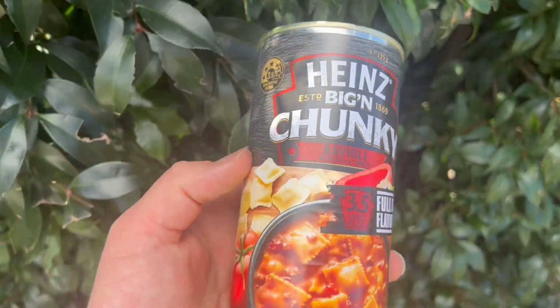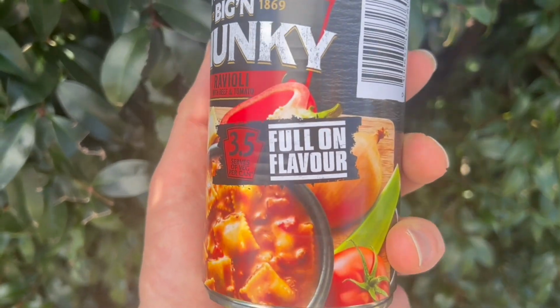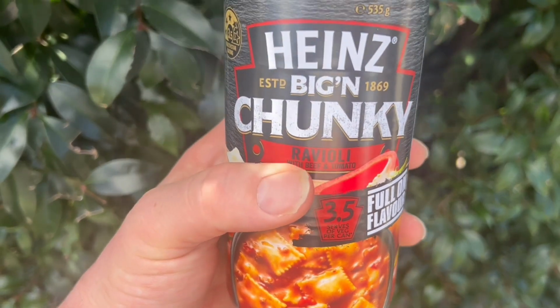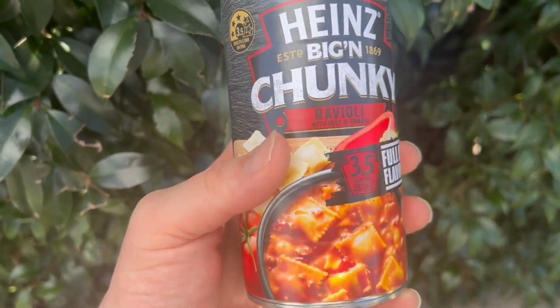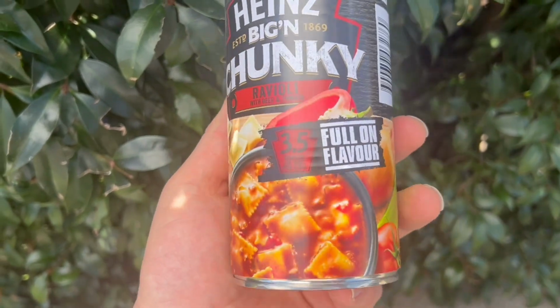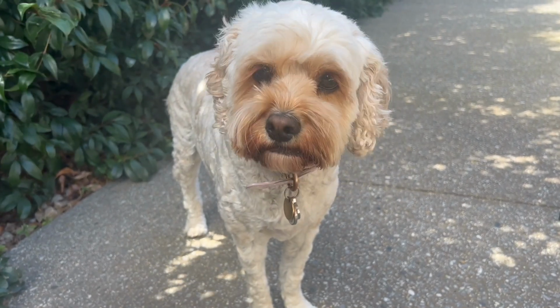Now, last year we did a ravioli, but it was a different brand, so I thought we'll give this one a go. And we all know Adam is a true Italian, so he's most likely not going to like this one. I love a good ravioli, so it'll be interesting to see how this one tastes. This is definitely something I could probably take to work for lunch. What do you think, Twyla? You're half Italian, half Aussie.